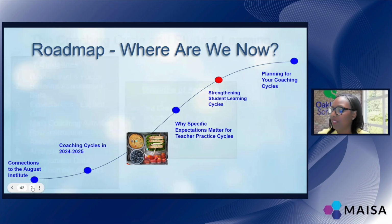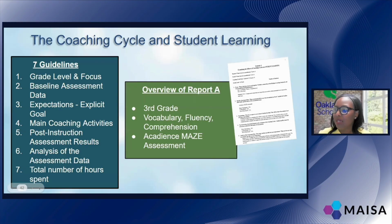All right. So as we think about the core components of a coaching cycle, we have had that graphic to really help us identify the core pieces that really help to shift instruction and for us to see an impact on student learning. And so we find within the coaching cycle report, we have 7 guidelines that help us to capture a clear picture of what's actually happening in the coaching cycle.